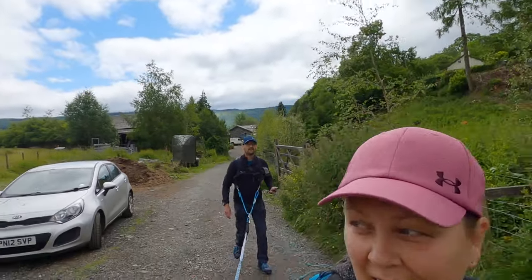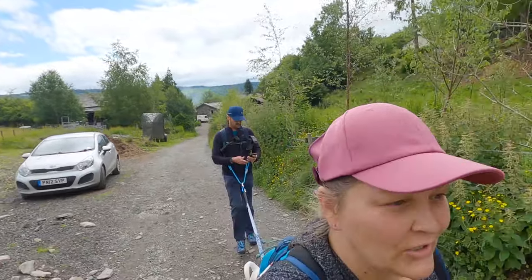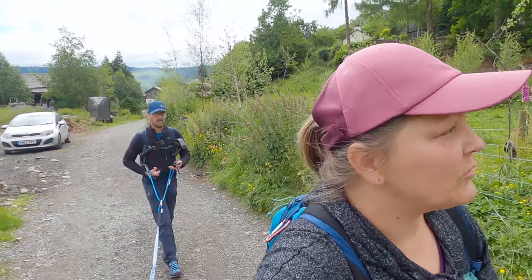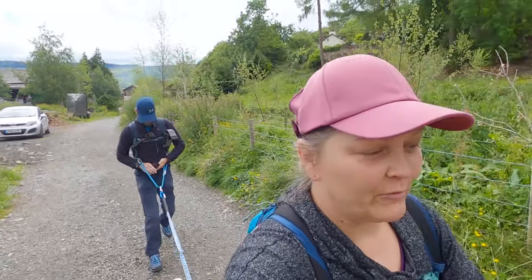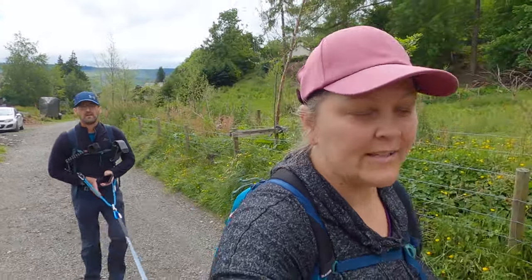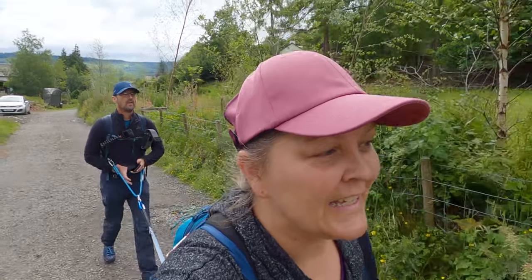So today we've just headed out on a little hike, hopefully not too far, hopefully to find a waterfall, but we'll let you know if we find it. It's pretty dry, or been pretty dry, so there's not huge amounts of water around, but we'll see if we can show you a nice waterfall.